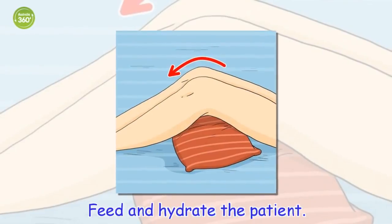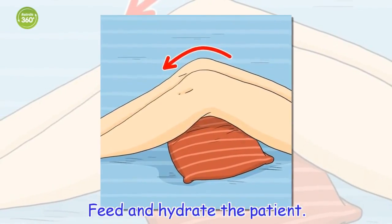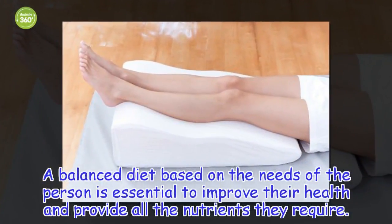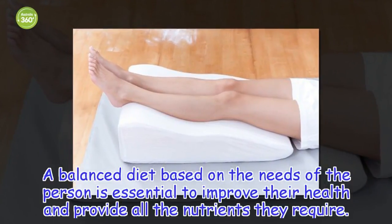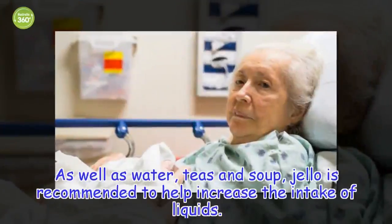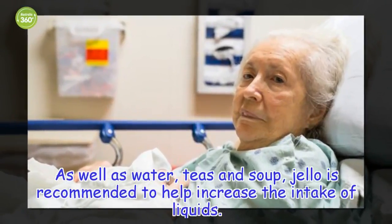Feed and hydrate the patient. A balanced diet based on the needs of the person is essential to improve their health and provide all the nutrients they require. As well as water, teas and soup, Jello is recommended to help increase the intake of liquids.